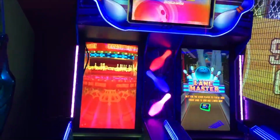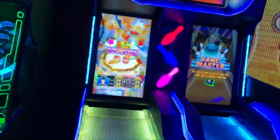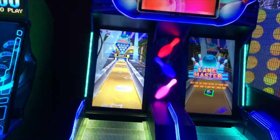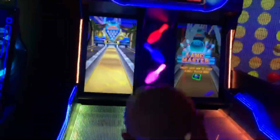I think it was close. 80 something. Oh, 89. The exact same amount. What are the odds of that, man? Both get 89. That's pretty crazy. Oh, that's right, I forgot. It's just like the 10th frame in bowling, so if you strike, you get to keep going.